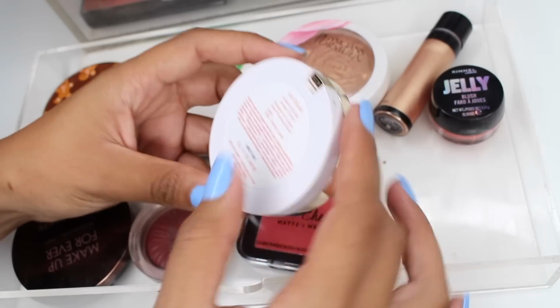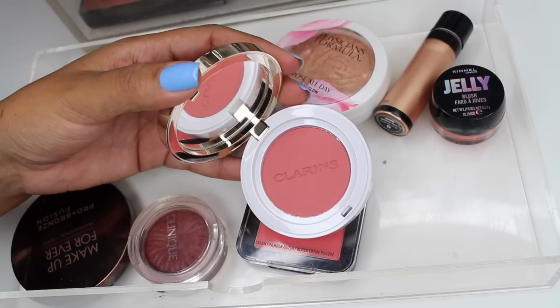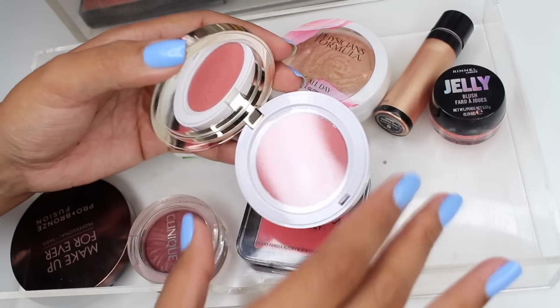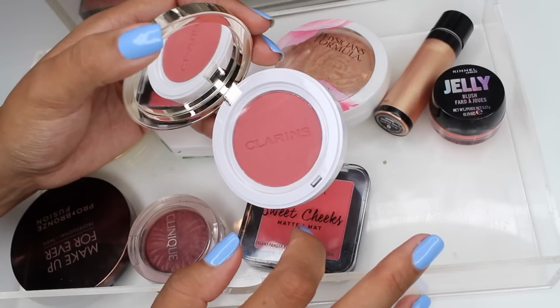And then this one is newish from Clarins. It is the Jolie blush in Cheeky Pink, but it's really kind of like, it's pink, but it has a little depth, a little warmth, almost slightly, I don't know, it kind of reminds me of like a MAC copper tone, but a little more pink. So I'm curious to use that. It looks like a shade I'll really end up loving.